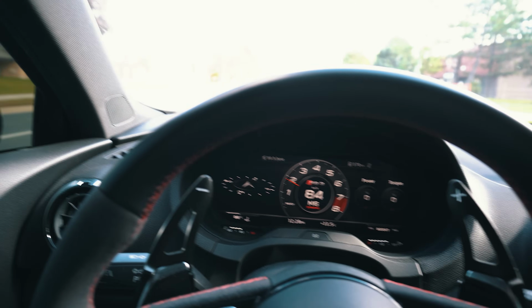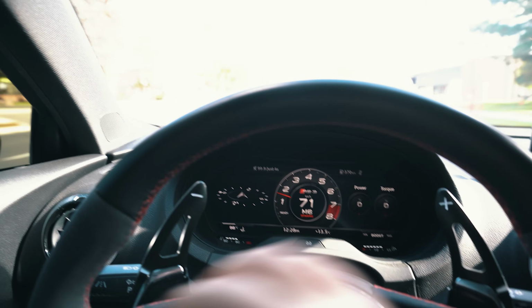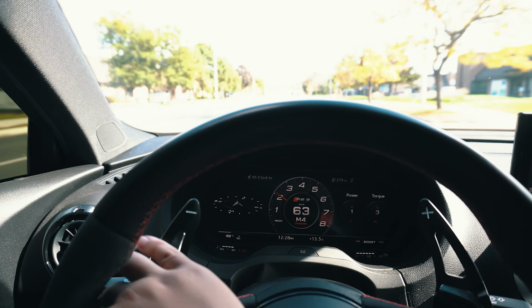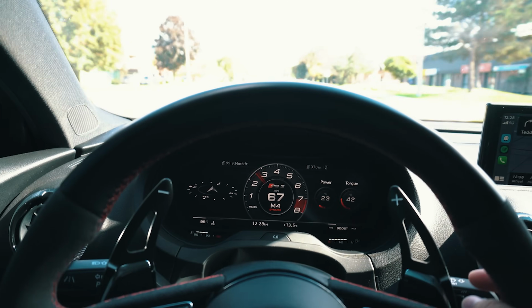The shift is seamless. No tune, straight from the factory. I mean, what more can you expect? What more would you want? This is fantastic. For me, the second thing you guys should consider before you buy an RS3 is the look.